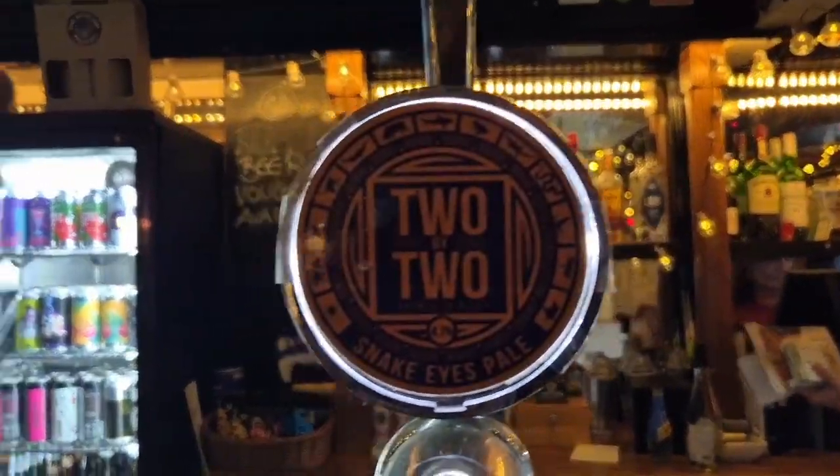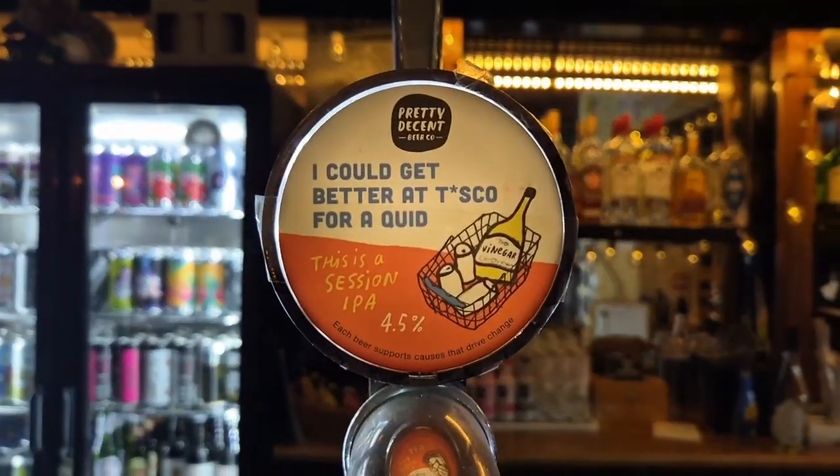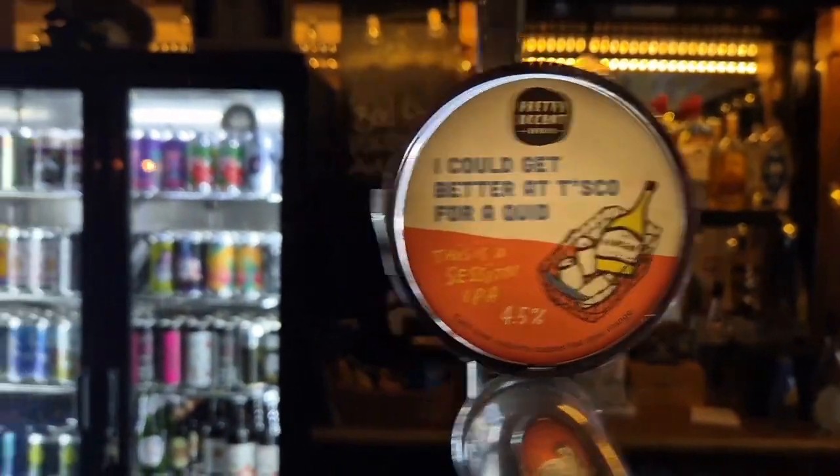To be fair, I'm already quite taken with the place. It's got some belting beer choices on, including one called I Could Get Better at Tesco for £1. So I'm having to have that. This is definitely worth the walk up the hill. A belting looking little place. Beer wise, they're all over it, aren't they? So this is what I'm going for, I Could Get Better at Tesco for £1.